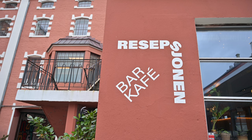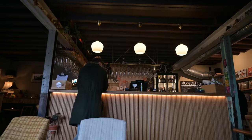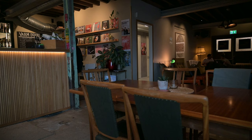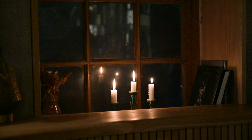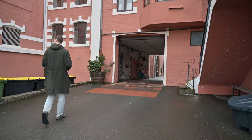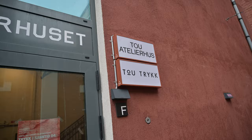At Resepsjonen bar and café, you can get some information about what's happening in Tau, maybe concerts or exhibitions and so on. Or you could just have a coffee or a beer. This is a known place for freelancers and artists in the house to hang out. As many of you know, Bendik and I are also involved in running an art center back in our town, so we always love checking out art centers in other places to see what they have done and, yeah, just get some inspiration.